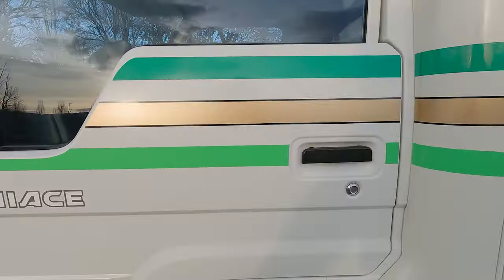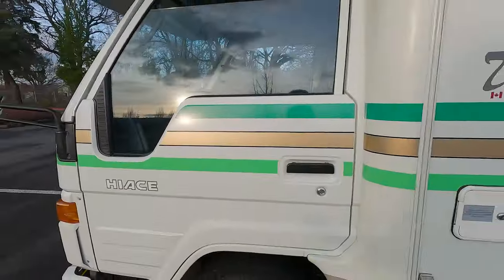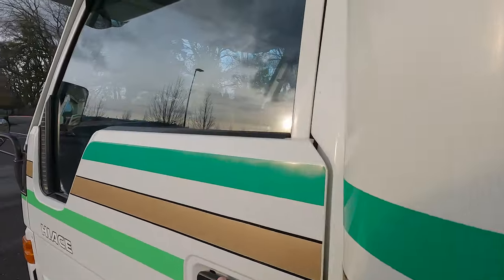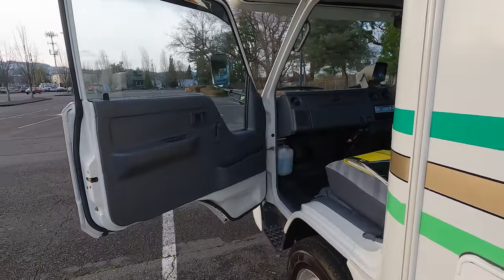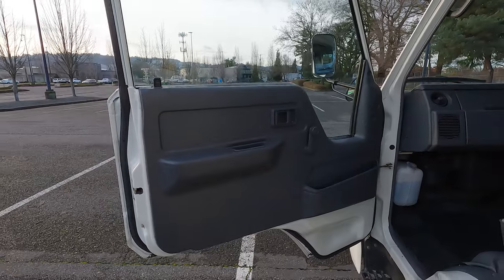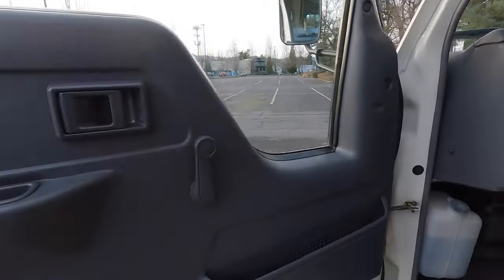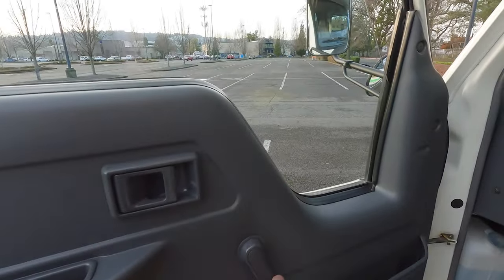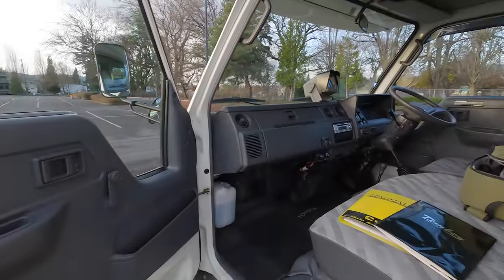First thing I want to point out is manual locking hubs, because this is a part-time four-wheel drive system. You can turn the hubs, lock those out to engage your front axle. Normally you're driving in rear-wheel drive unless you need 4x4. Super clean, utilitarian, tidy door cards, all plastic, nothing to go wrong, roll down windows. This unit was exceptionally well taken care of.